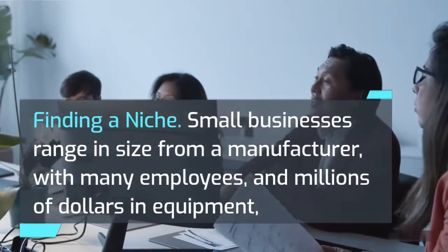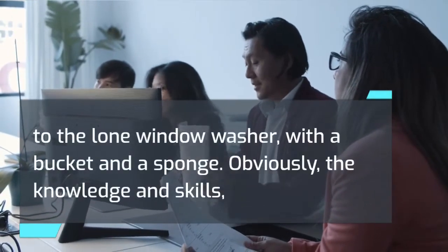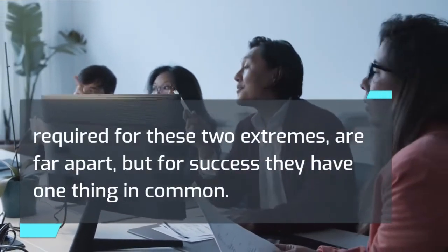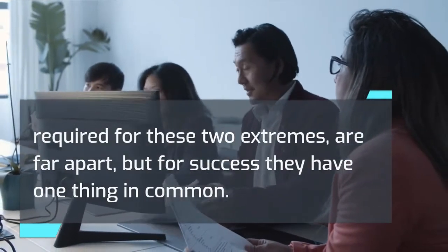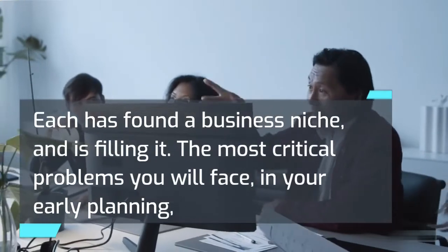Finding a niche. Small businesses range in size from a manufacturer with many employees and millions of dollars in equipment to the lone window washer with a bucket and a sponge. Obviously, the knowledge and skills required for these two extremes are far apart, but for success they have one thing in common. Each has found a business niche and is filling it.